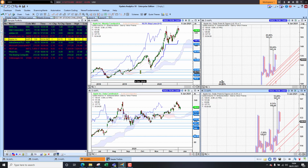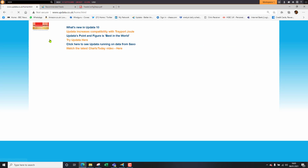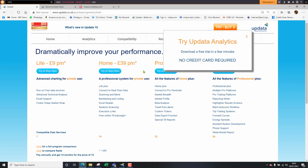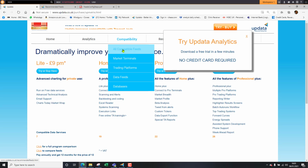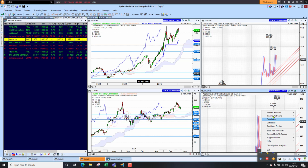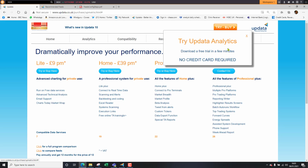So just to recap what you do, you go to the homepage on Updata, updata.co.uk. You click the try or buy button, select the version that you want, maybe look at compatible feeds if you want to go to a real-time service, remembering that you can upgrade or downgrade your version and your feeds at any time. So it's that flexibility of being able to add data services or take them away anytime you want. There's no limit on that. Choose your data feed. As we suggest, select Yahoo.